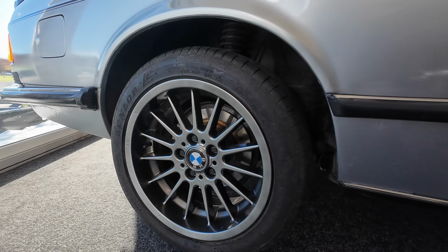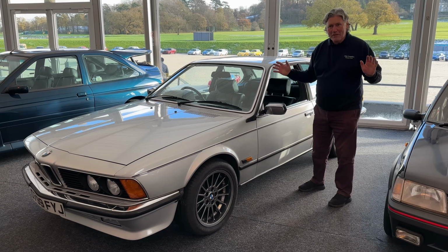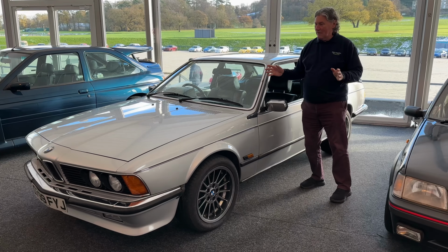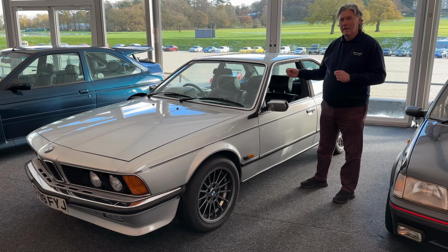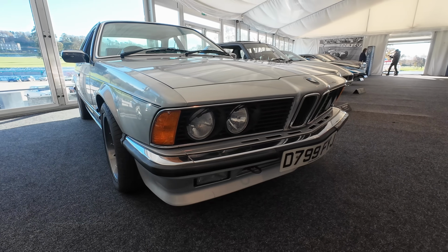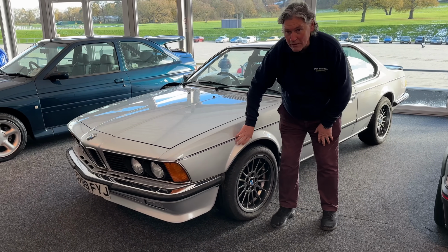It's got the 4-speed switchable automatic gearbox. Oh, be still my beating heart. This was big news in 1980, whenever it was that this came out. I think '83, '84. But what I love about the 635 is, I mean, the shark nose is iconic. It's absolutely out there as one of the design elements of the front end of a car. But this car has had a lot of work done on the bodywork.